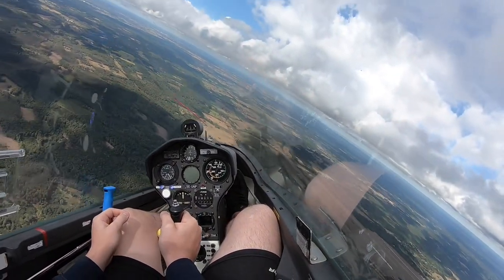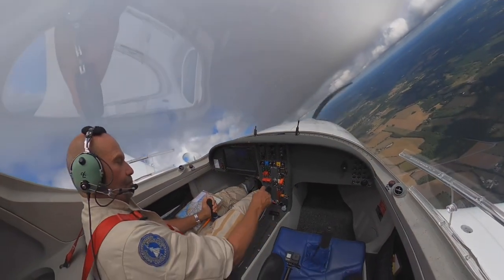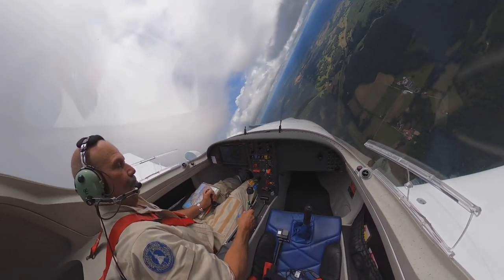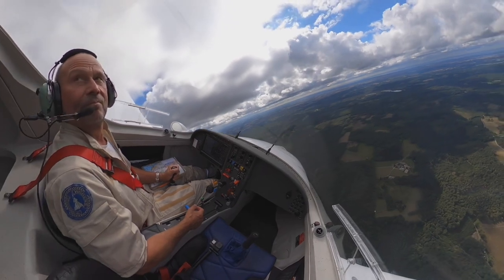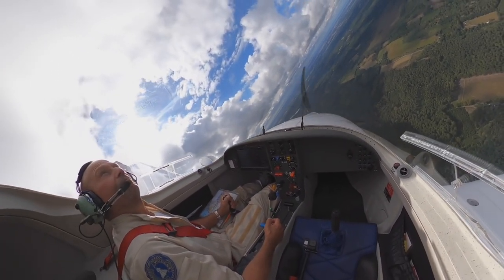The glider pilot always turns left and the towing plane turns right to get separated. And now it's about landing as quickly as possible because the glider pilot wants to pay as little as possible. It's paid by the minute. Usually it takes 2 to 3 minutes until touchdown.